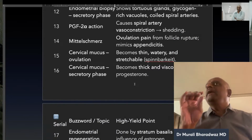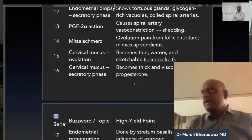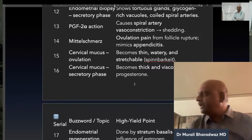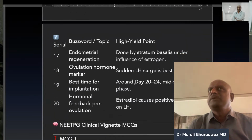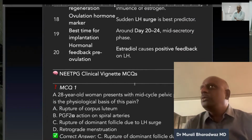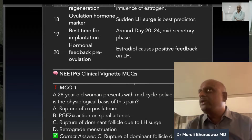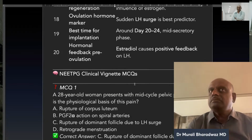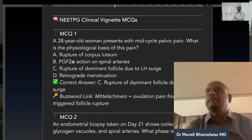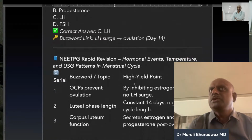how is it? Thin, watery, and stretchable, called spinnbarkeit, at the time of ovulation. It becomes thick and viscous during the secretory phase when progesterone is very high. Now, when will implantation occur? On day 20 to 24, and this is the short review. So just review these MCQs, doc.